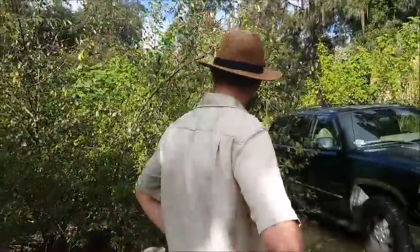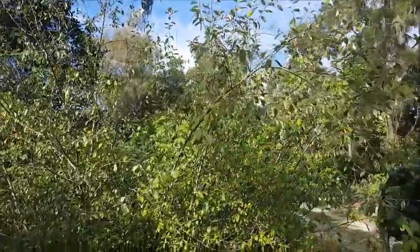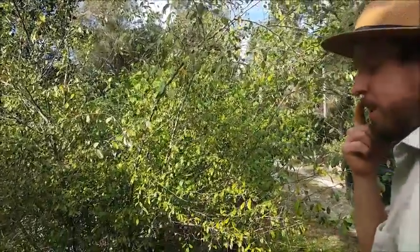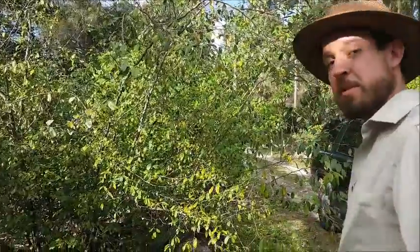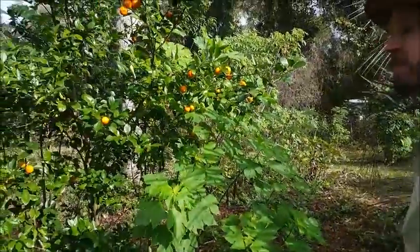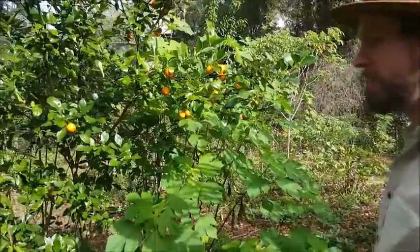Let's see, what else can we show off? Nitrogen fixture, right there, and I guess we could go out back and look at a couple of the other trees, some other stuff. All right, let's go check it out back. All right, here we go. Found some more citrus. Couldn't bear to take you all the way to the backyard yet because there's more to show off.